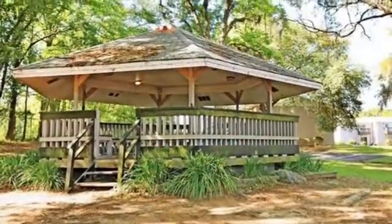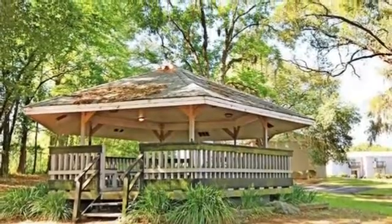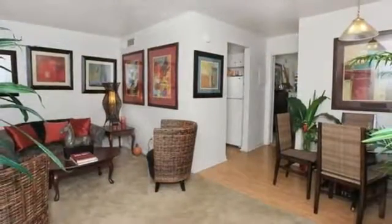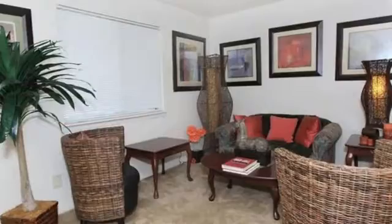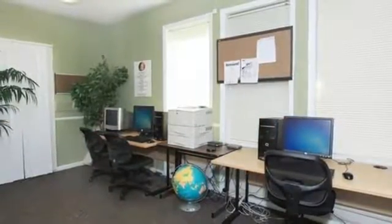There's a gazebo along with a picnic area and barbecue grill so you can spend pleasant afternoons with friends and family. Our clubhouse is spacious and relaxing, and we even have a business center for you to focus on any work you need to finish.